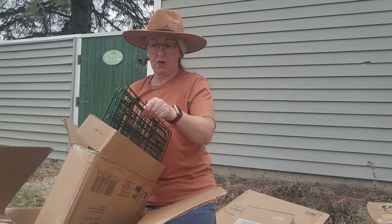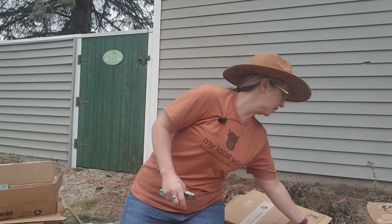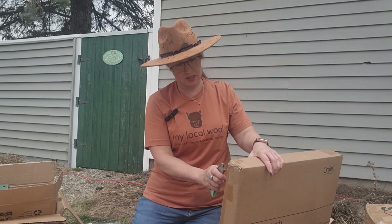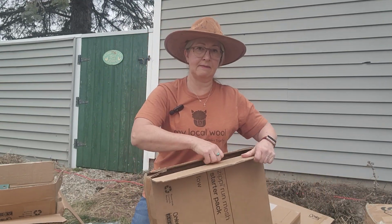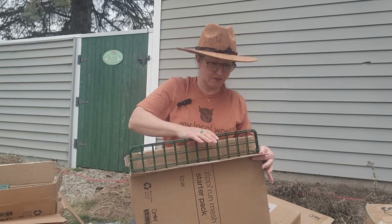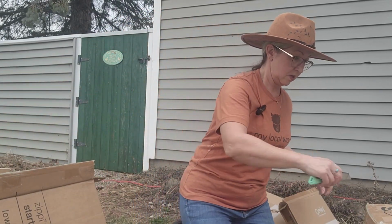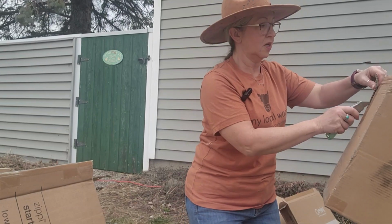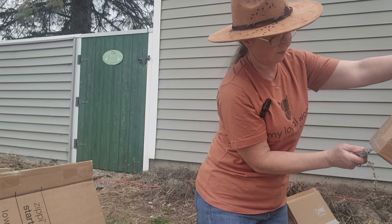This is the cage itself. And let's see. I think this is the other side of it. Yep. This is more pieces of the cage itself, and then this should be the zippy tunnel. And this will be the last thing that I show you, and then I'm going to go ahead and put everything together, so you don't have to watch me do that.